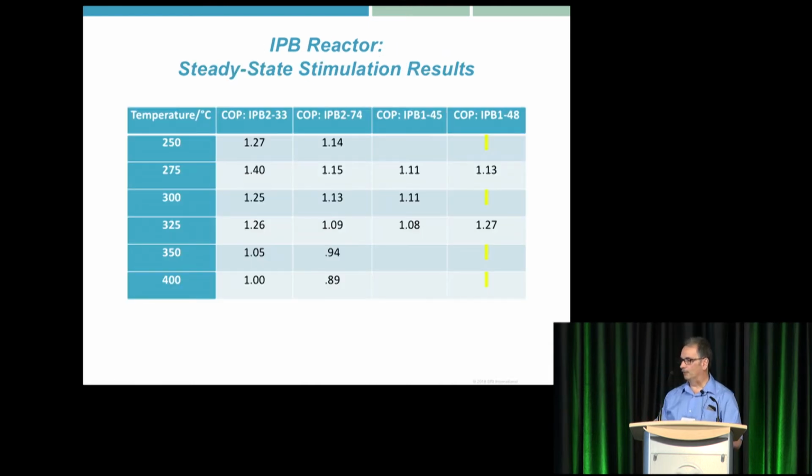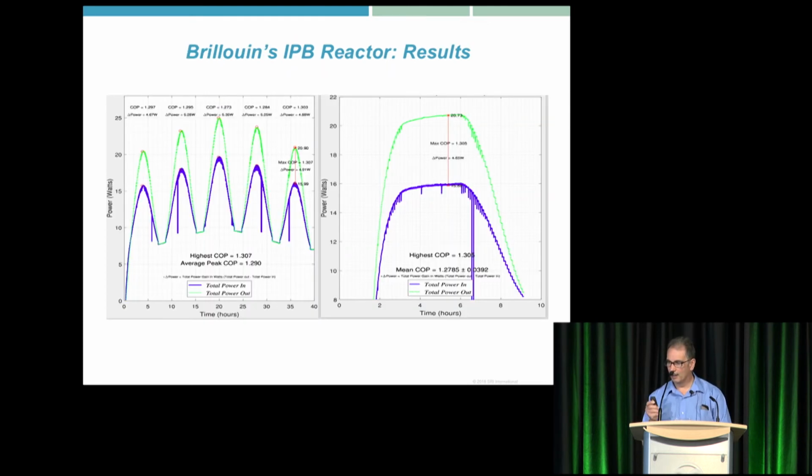And this is some of the summary from the steady state stimulation results. And it's very similar to what you just saw. If you stay below 350, you get COP numbers that are over 1, above experimental error, and then at 350 and up, the numbers are pretty much equal to experimental error, so you don't see any excess power.